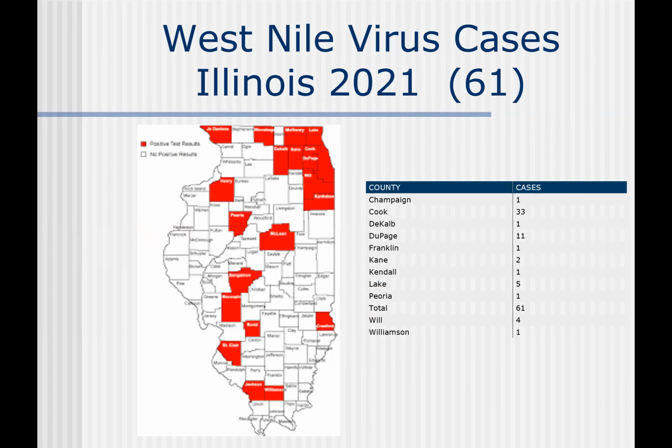Now we're back to our presentation. I'd like to talk right now about what happened last year in Illinois, what cases we had. For the past years, we've had a relatively low amount of cases. They were primarily in Cook and DuPage County. We had 61 total cases identified, most of them being fevers, though more elderly people and more severe disease were identified. I think a lot of this has to do with the COVID outbreak still depressing our numbers.